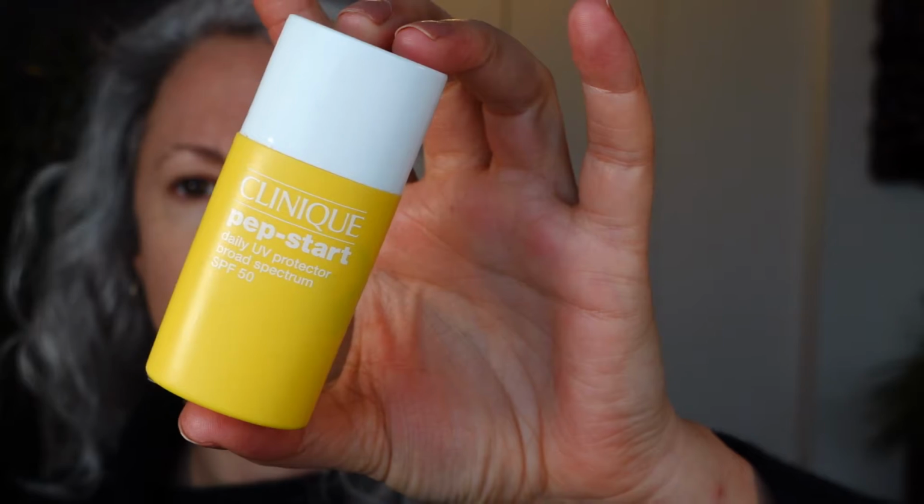During the day, I started every look with sunscreen. I like to use Clinique's Pep Start. This is an SPF 50 UV broad spectrum product. I love it. It has a little bit of a cosmetic finish, provides a little bit of shine, feels lightweight and great on the skin, and I just love that it has 50 SPF. So I started every day with that on my skin.